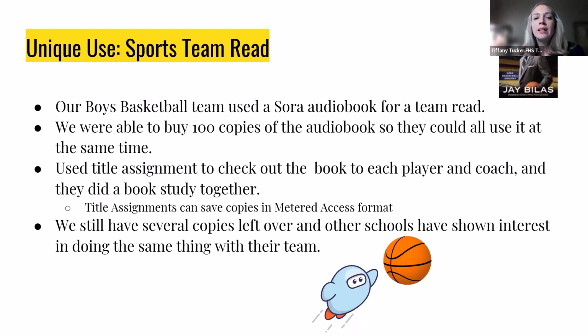And we still have some other schools that have kind of shown interest in doing that with their basketball team in future years. And I know that there are books out there for every sport, and the relationship that a coach and a player has is a little bit different than a teacher or a parent. So it's just a really cool opportunity. And I was really proud of our coaching staff because they were really into reading, and they wanted to share that love of reading with their players.